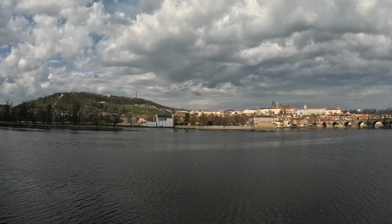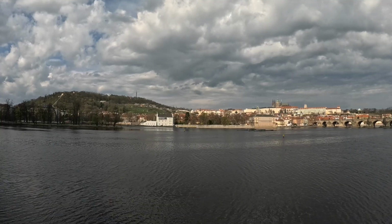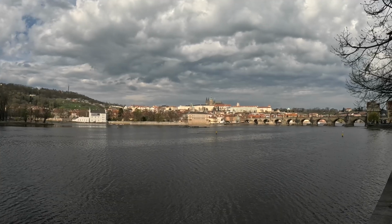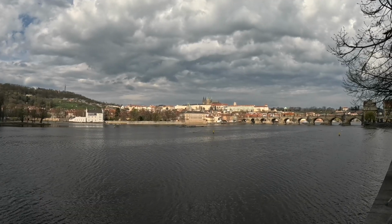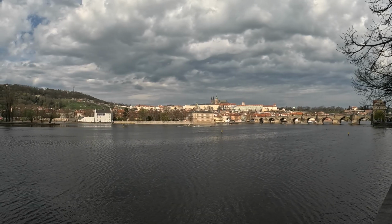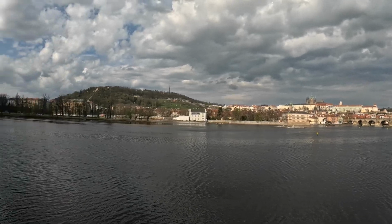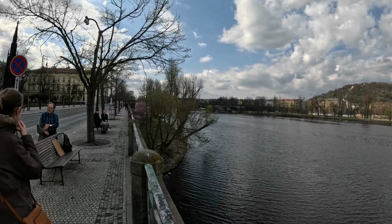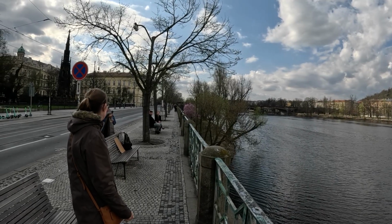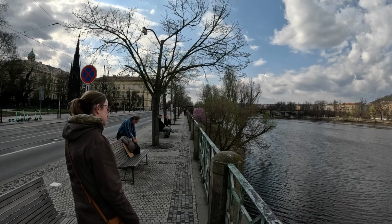Our hotel is next to the old town, so nice and central, and we've now found the river. If I spin round a little bit you can see the Charles Bridge there, which is apparently a famous bridge. On the other side of the river we have some castles and some cathedrals. We'll be heading over there tomorrow, but for now we're going to be heading down here past Juliet to somewhere called the Dancing House, and Juliet says it's got a cafe, which is where we're going to go for some breakfast.